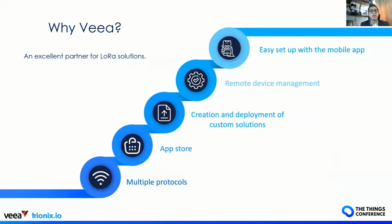It also allows the creation and deployment of custom solutions in order to help applications that better fit their necessities by adding, for example, additional logic or even automation. It brings a remote device manager in order to know the status of the equipment even off-site, enabling troubleshooting. The mobile app provides an easy-to-set-up flow that, for example, could get the Veea hub up and running with the Trionics application in less than 10 minutes.